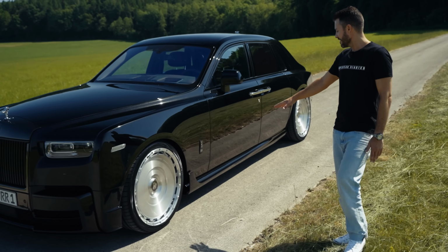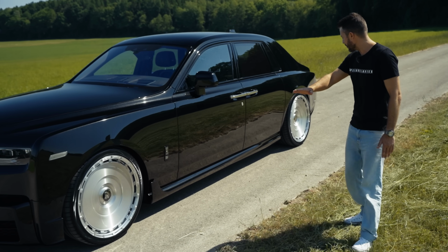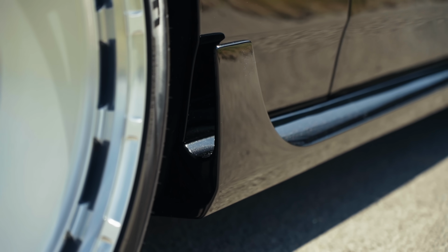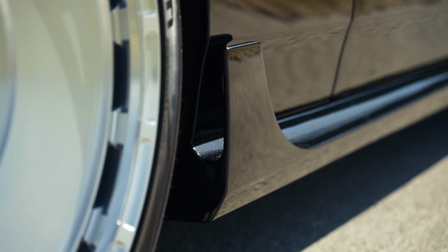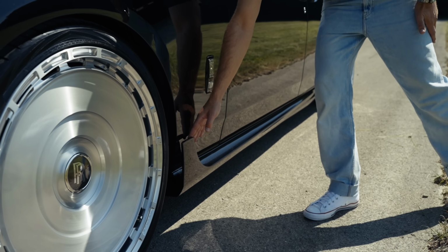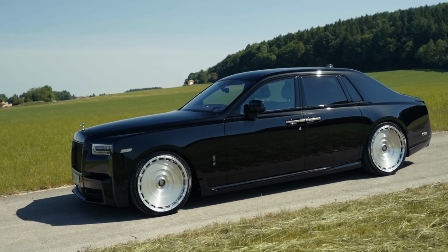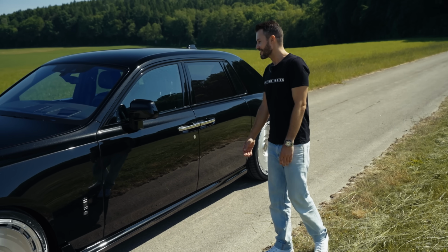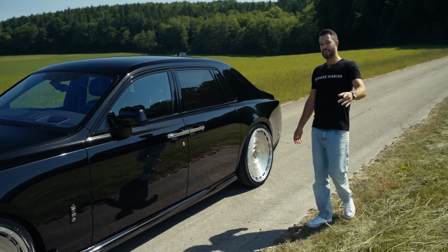It gets, in the Phantom 8 Series 2, a completely new side skirt, and this one with some detail over here. Just look how my fingers can pass right through this air vent over there. The paintwork on this car, so exquisite, especially in this hard sunlight. But the work continues at the back.